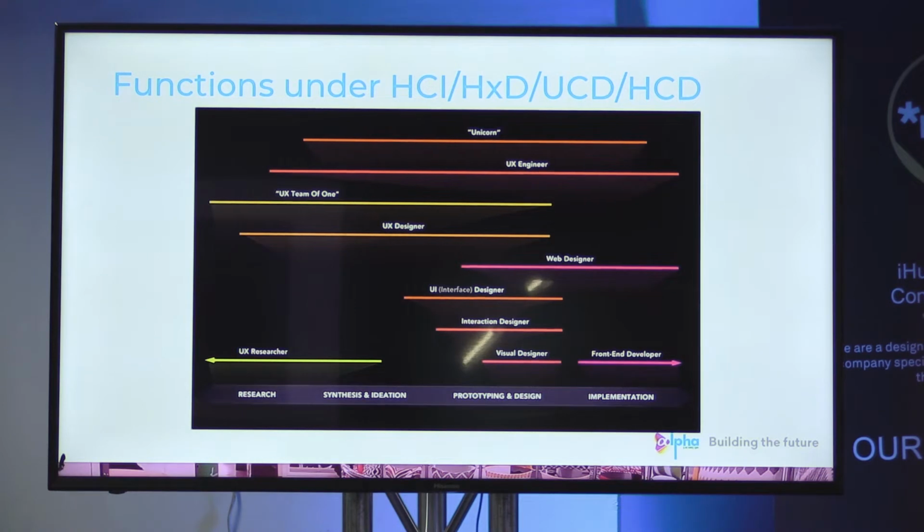I like this visual. It's by a blogger whose name I've forgotten, but I can send you details later. It now just shows you how some of the skills I've talked about come together. For example, a UX researcher's responsibility is to do research, then ideation, synthesis and ideation. A UX designer does research all the way up to prototyping and design.